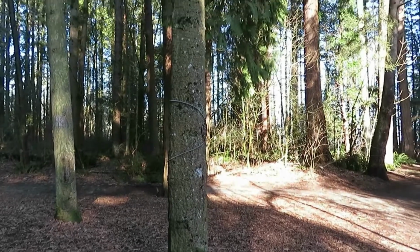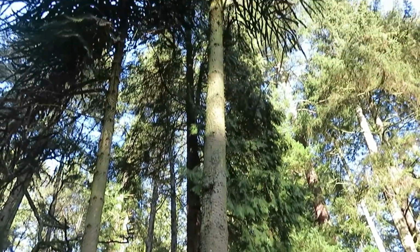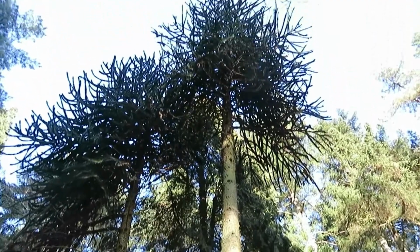This tree is a monkey puzzle tree, recognisable by its leaves up there when you see them. They look a little bit like a puzzle, don't they?